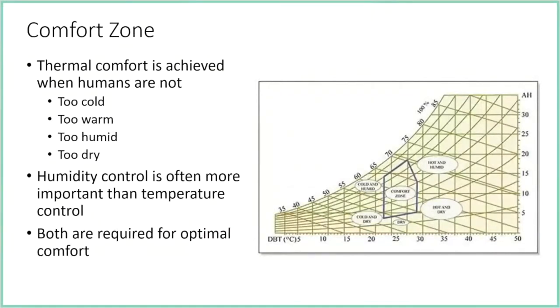So looking at the psychrometric chart, we define when we are comfortable, or what we call thermal comfort, as kind of in this comfort zone in the middle of the psychrometric chart here. We always feel comfortable if we're not too cold, too hot, too humid, too dry. And the comfort zone really is where we want to be when we're talking about human-occupied spaces.